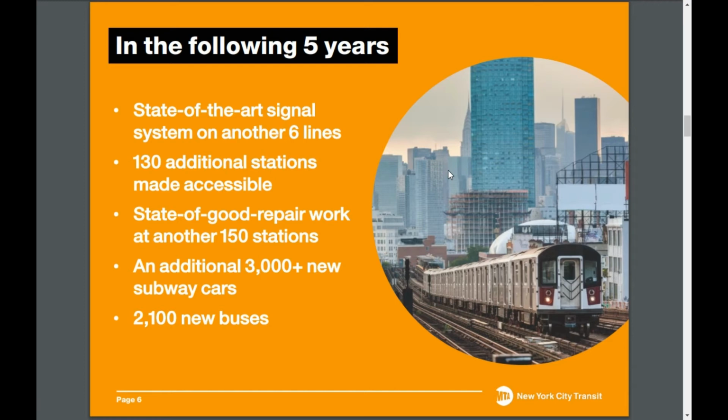Look at the skyline of the R188. This train is not in service. This train is probably heading back to the Corona yard. Let's look at that train. Look at the skyline that was taking place in Queens, but you can see the skyline from Manhattan.